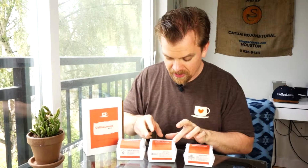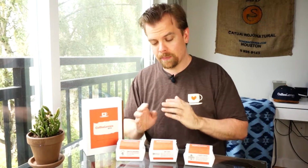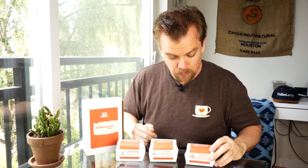This is again 3 of my favorite coffees from 3 of my favorite roasters. If you saw Coffee Lovers Box number 1, you will recall 2 of these roasters. We have Conduit Coffee and Veltons, who are back for box number 2. For the third roaster, I've gone with a different roaster this time, just because I'm really in love with this particular coffee right now: Anchorhead Coffee Roasters from Seattle. I'm going to do a quick overview of all 3 of these.